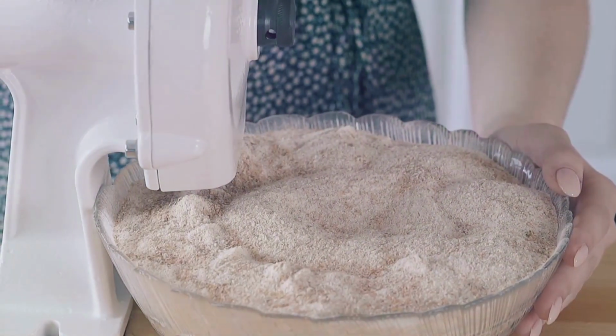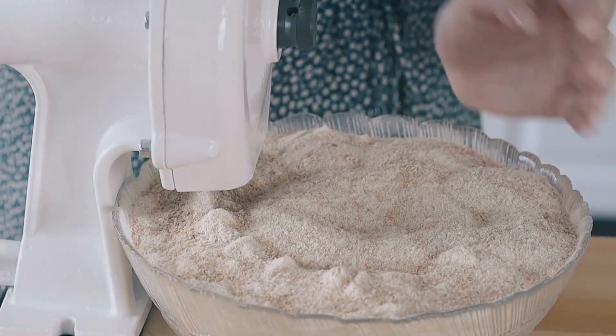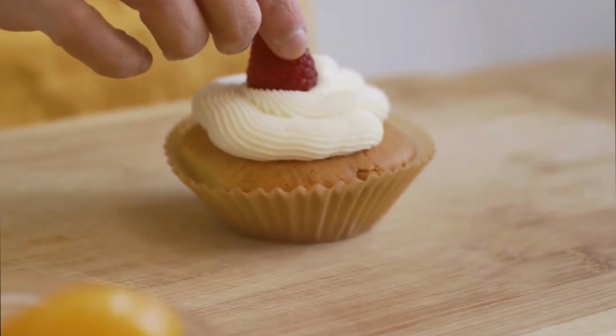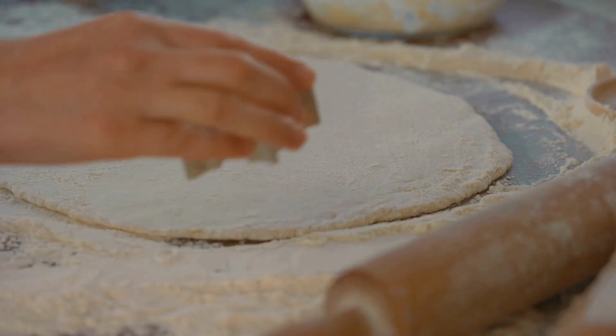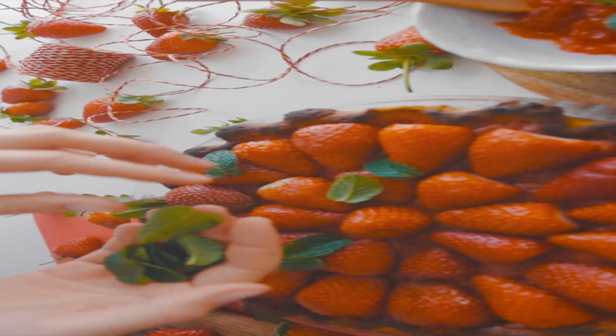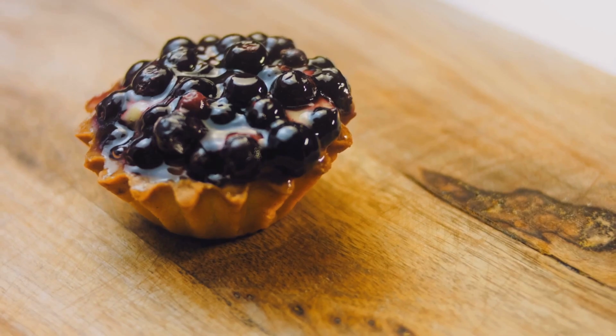We'll combine flour, sugar, salt, and cold butter in a food processor and pulse until it resembles coarse crumbs. Then we'll gradually add ice water, pulsing until the dough just comes together. Turn the dough out onto a lightly floured surface and shape it into a disc. Wrap it in plastic wrap and refrigerate for at least 30 minutes. This will allow the gluten to relax, making the dough easier to roll out.